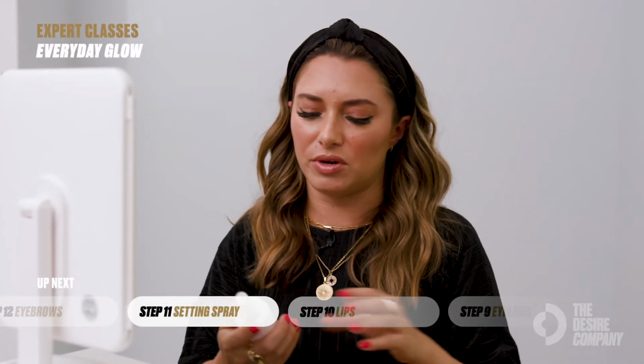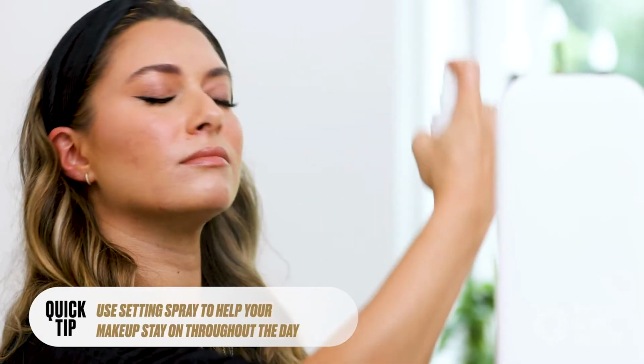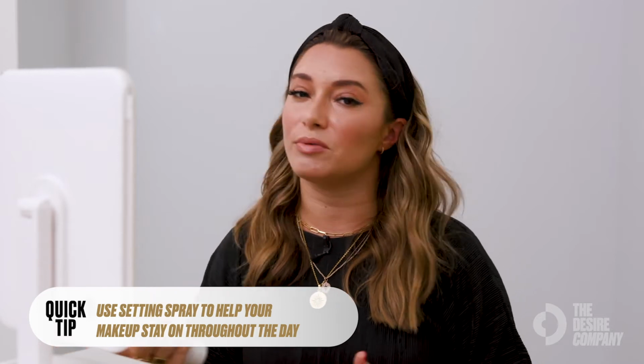I have the Flower Beauty Seal the Deal Long Lasting Setting Spray. So you just kind of spray, and make sure not to put that too close to your face. Probably about this far away.